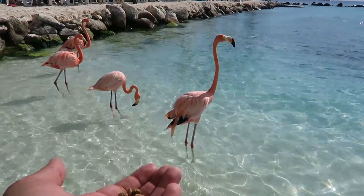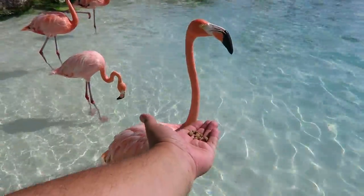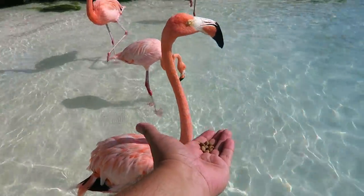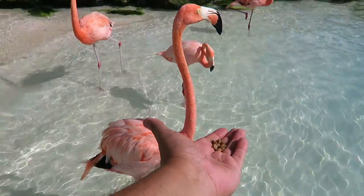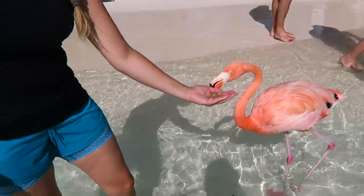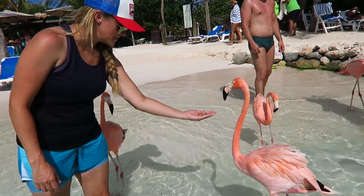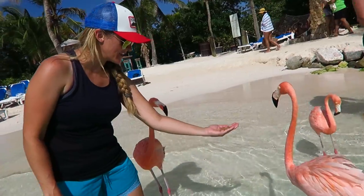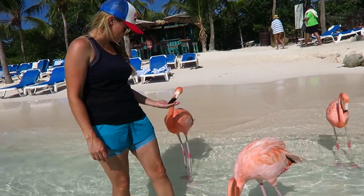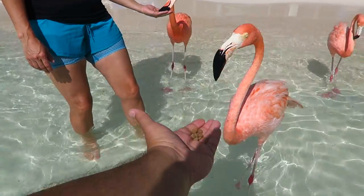Check it out. There you go. Will you eat it out of my hand? I don't know how this works. This guy's hungry. You like that? Here, get some snacks. Get a snack. Oh my gosh, Ginger. Oh, they're being really gentle.